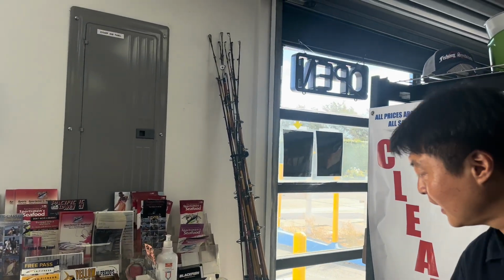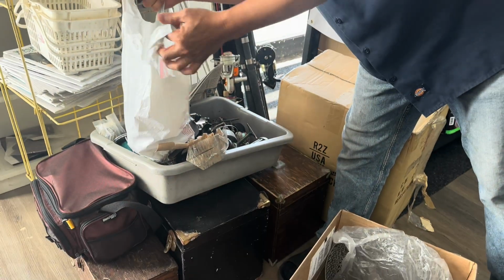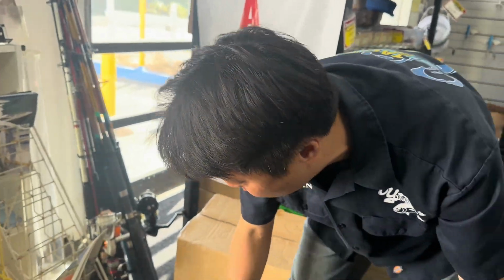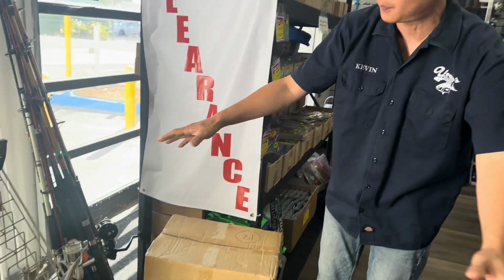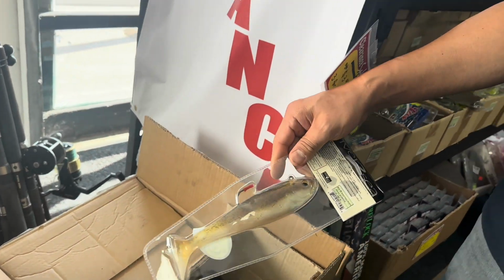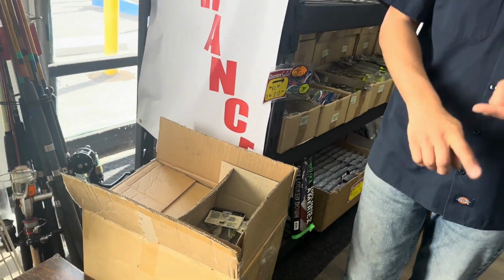Yeah, all the customers, my customers, brought in all the rods and reels, some trolling tackle, and then wow! And then all this wooden box. Oh my God! Tackle, some tackle bags. That's from a customer. You're giving all this? Yes. Oh my God! Like 100 pieces of plastic lures. They can use it down there for bass or white sea bass.